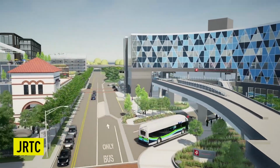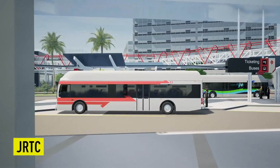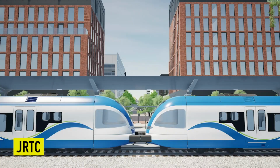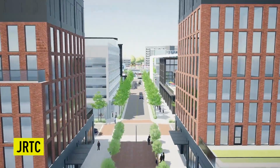No matter how you want to travel, whether by UTC, by bus, or by bike and walk around our new multi-use trail and enjoy the new open green space in the heart of downtown. Or make connections with future commuter rail services that will span across the region.